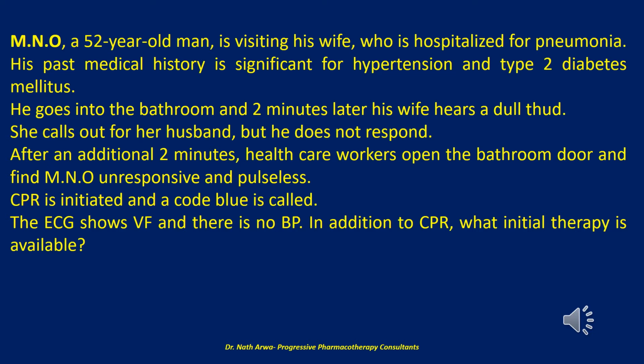Similarly, Goto and colleagues showed significantly lower rates of 1-month survival and 1-month survival with favorable neurologic outcomes in out-of-hospital cardiac arrest patients with shockable rhythm who received epinephrine before hospital arrival, relative to patients who did not receive epinephrine, with a p-value less than 0.001.